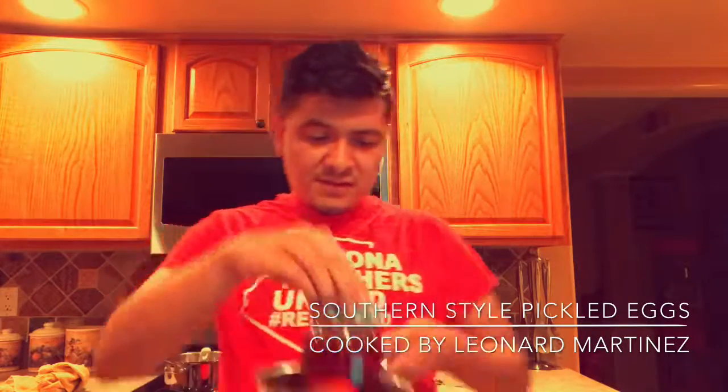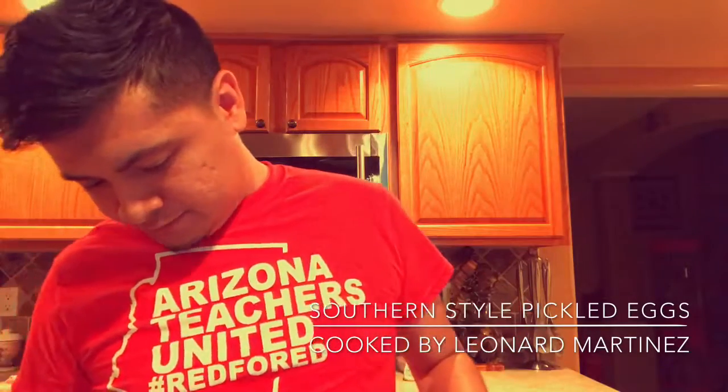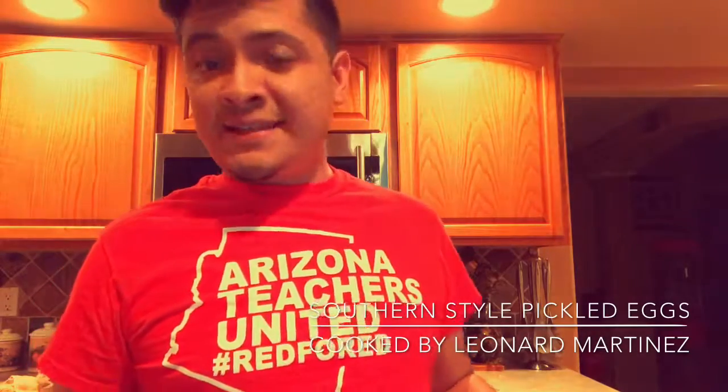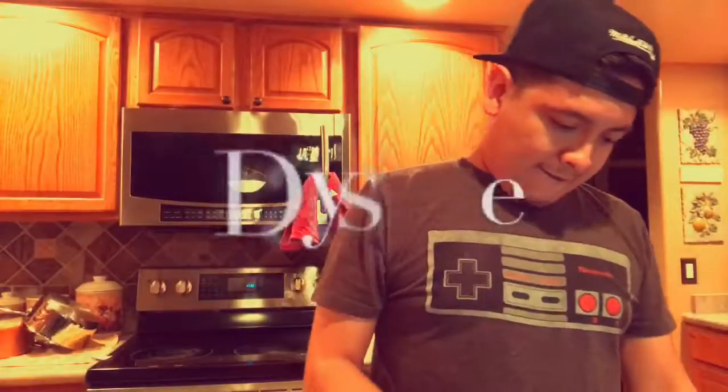The recipe says the longer the eggs stay in there, speaking in time frame of days, the better. So it says to let them refrigerate for a few days, at least 2 days. 3 is awesome, and a few days after that is actually just perfect. All right, so we're gonna let this refrigerate.